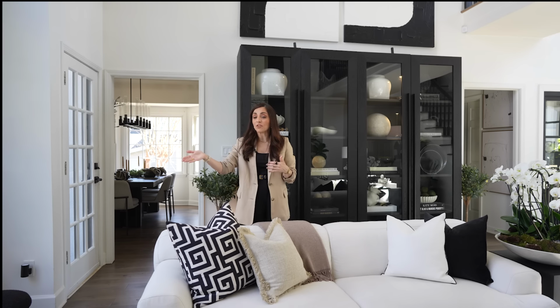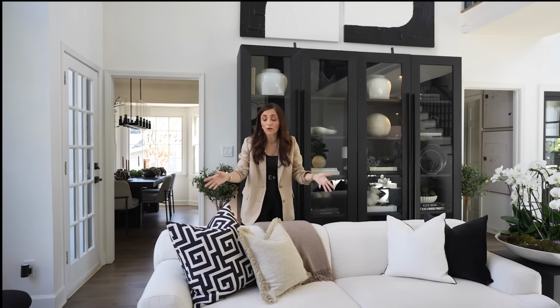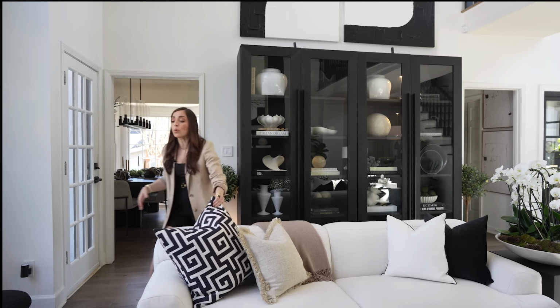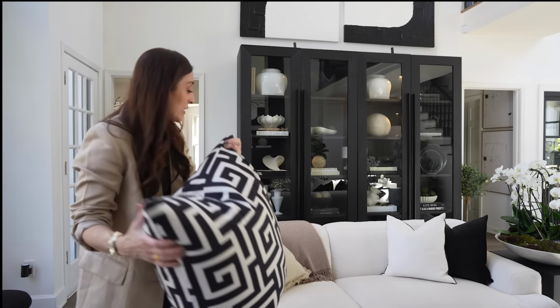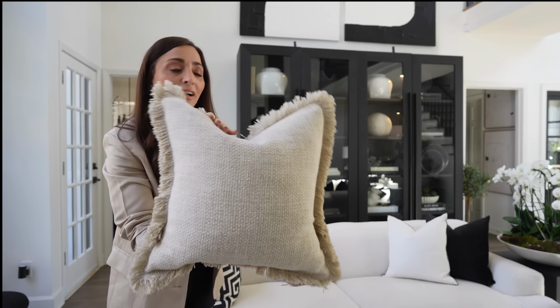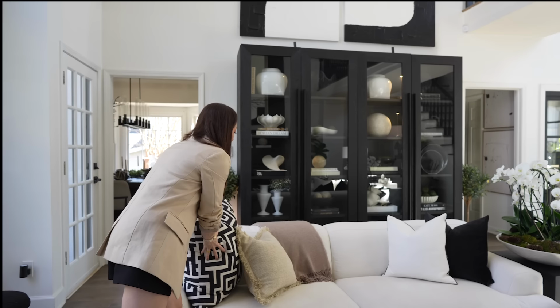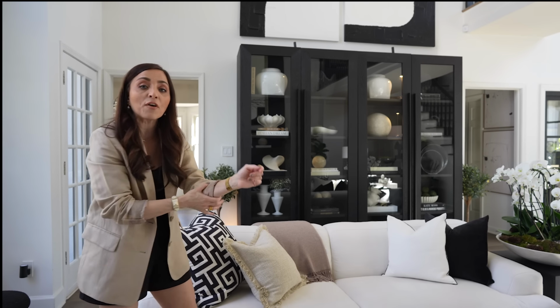It does mean that we have the console table over here. I'll share that with you in just a second. But it also gave us a spot. Of course, I've got to have my bold pillows in here. I've got the Greek key pillow, a little bit of this kind of rough looking linen, the cashmere blanket in here as well, and then just some velvet.